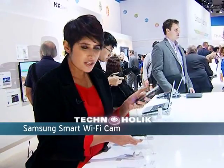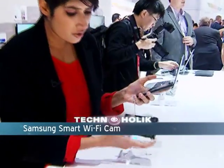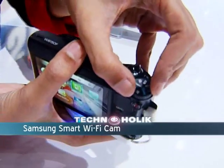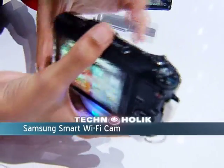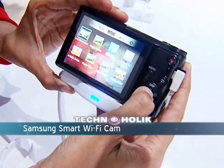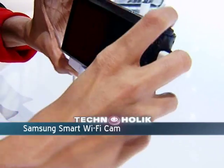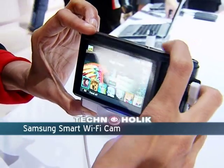onto the Samsung Galaxy S2 that we have right here. So let's do a small demonstration. All I have to do is first go on to a normal picture mode. I am going to put this in camera. Choose, let's say, I'm going to do a magic frame. I'm in a happy mood. Okay.